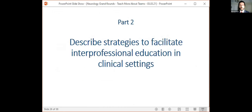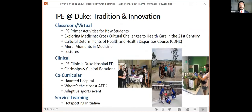So all that being said, we're going to talk about how do we do this? Okay, so it's a priority, it's part of our job, it's pretty challenging. There's facilitators to that. How can we become facilitators of interprofessional education? So at Duke, like a lot of things, we have tradition and we have innovation. And with interprofessional education and the pre-licensure programs, I would say most of it has occurred formally in the classroom phases. And we've done some, but not a ton. I think more of it has occurred informally in clinical settings, and we want to be more deliberate about that.